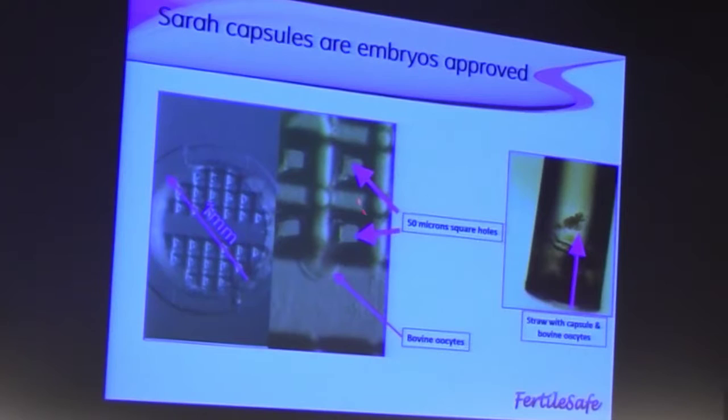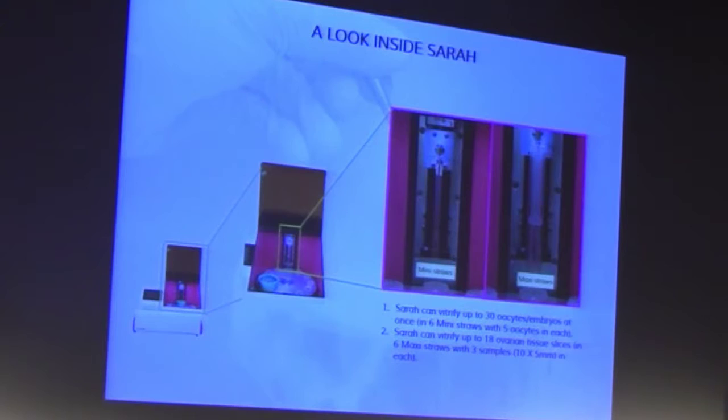It has a capsule of 1 millimeter diameter with square pores of 50 microns. Here you can see bovine oocytes sitting inside the capsules, at the end of the straw. Here you can see the straw. It's a regular quarter cc straw produced here in France by Carbio System. The device has a place for six straws, so it runs six straws together. In each straw, we can put five oocytes, so we can operate 30 oocytes together at the same time, and the whole process takes between 15 to 17 minutes. It's fully automatic, and it will go, as I'm going to show you, into liquid nitrogen. We can also use different types of straws. These are maxi straws or large straws that we use for tissue.